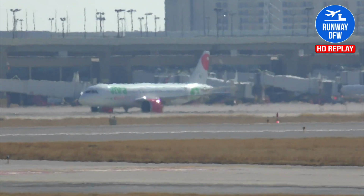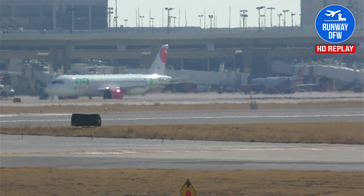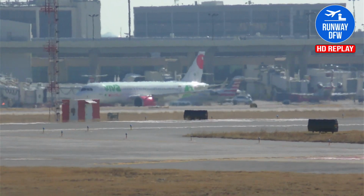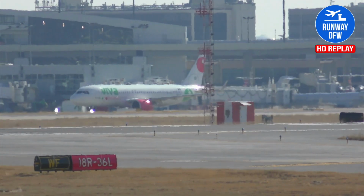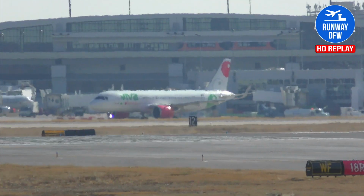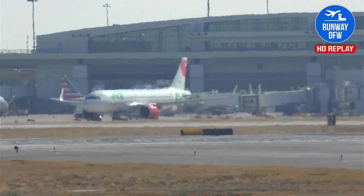That looks to me like a Viva Aerobus with its colorful bubbles on the tail. One of the international carriers here at DFW. Haven't been able to divert my attention to the radar screen to see where it's going. I know they typically fly to Monterrey and Mexico City from here.